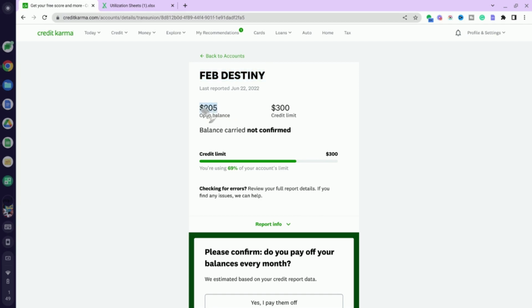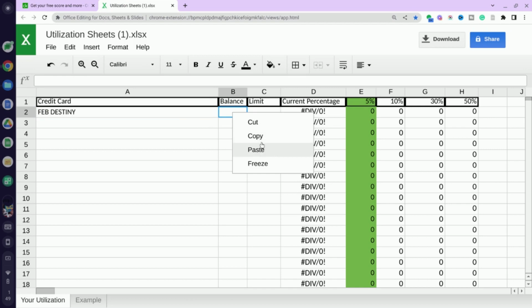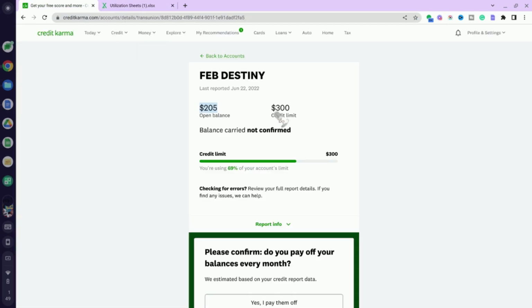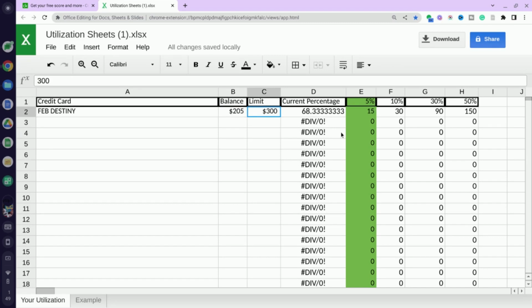The balance right now is $205. So we're going to paste the balance there. And the limit on this credit card is $300. So let's copy that there. So right now you can see it's at a 68% utilization. I tell you guys, I want you at 5% utilization. So to be at a 5% utilization, your balance needs to be at $15.